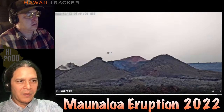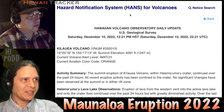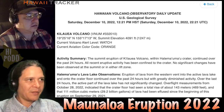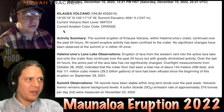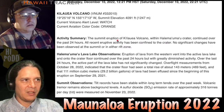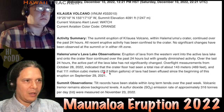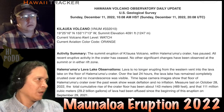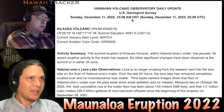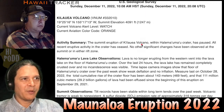Let's switch to Kilauea here and look at Kilauea's notices. Back on Saturday, there was still a little trickle of lava coming out on that hardened lava lake surface. At that point, the summary was unchanged for many, many days. They just say the eruption continued over the past 24 hours, all confined to the crater, no significant changes, and everything the same.